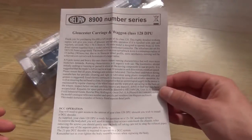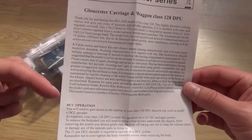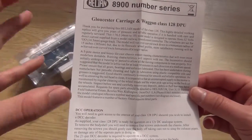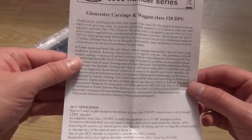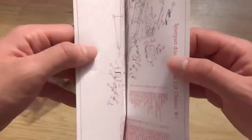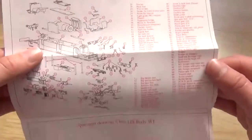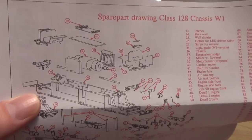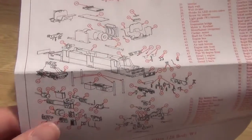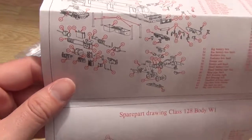This is very nice of them to include this, though. It really is very well written. It's better than Hornby's and Bachmann's. It very nicely tells you how to care for your model and what to do. So that's really quite special. Then we've got an exploded diagram of all the parts here, just in case you needed to reorder anything. I've never needed to do it yet.